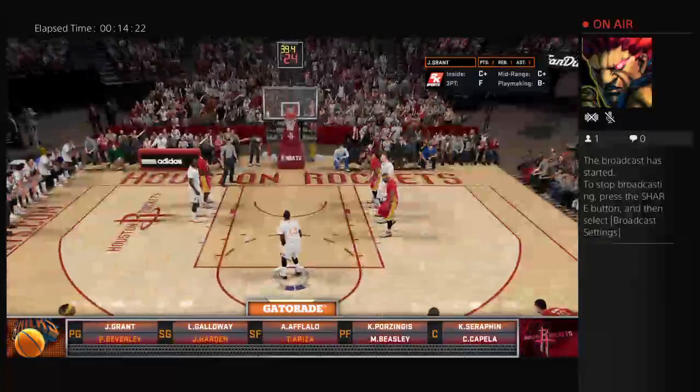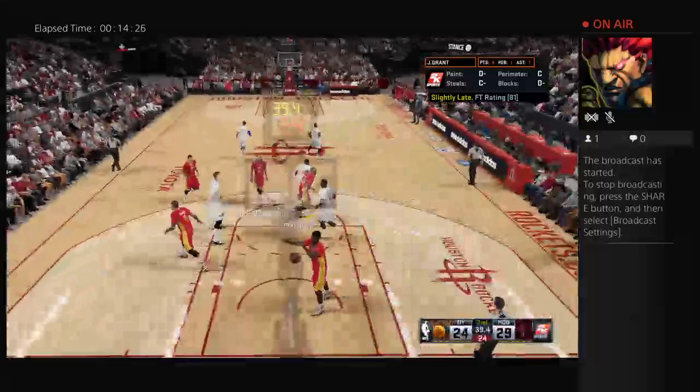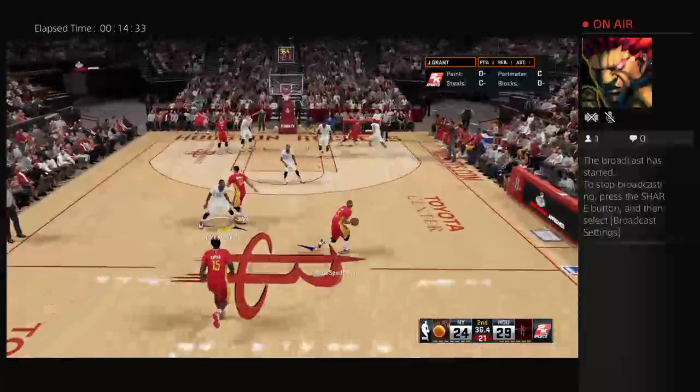It's good, and he drew contact on the shot, so he will go to the line. A 3-point play chance here. So we'll see Jaren Grant go to the line here. That one is on Beasley.